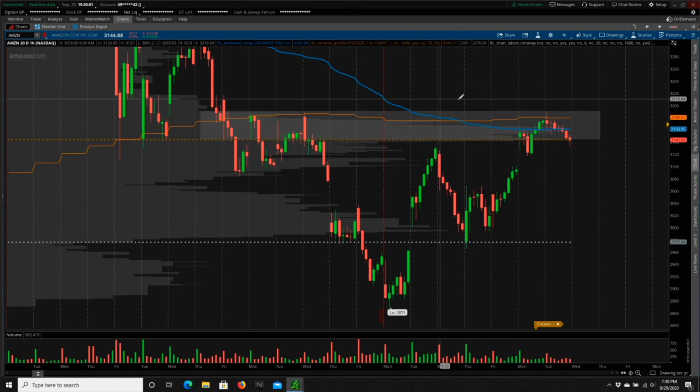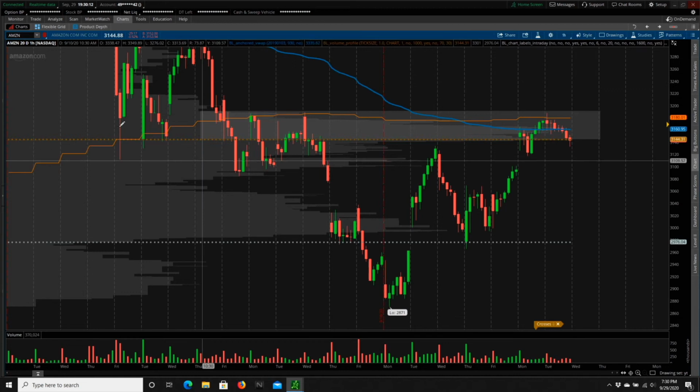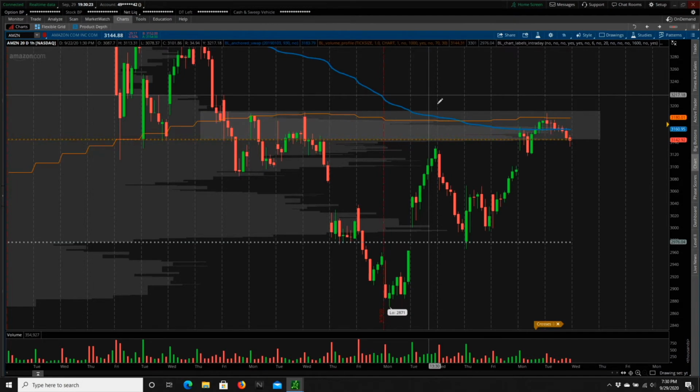If you want another look, you can get this volume profile using any charting software. This is Thinkorswim. I obviously customized the volume profile to make it look appealing to me. I don't like it to be super blue and in my face, but that's one way to see the volume profile. The next way to see it is, as you know, I like to look at TradingView.